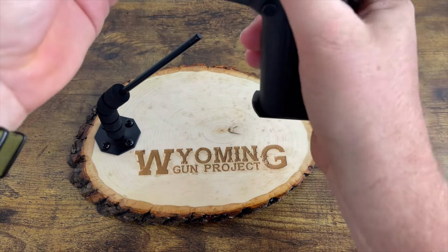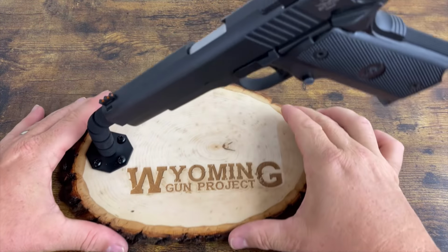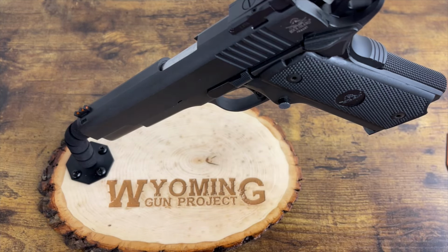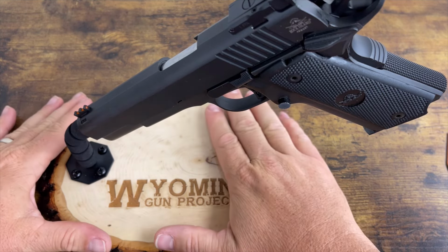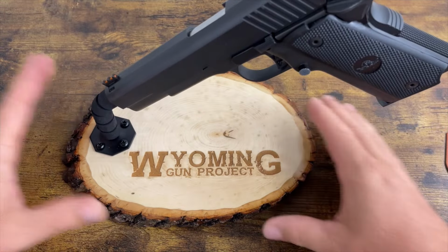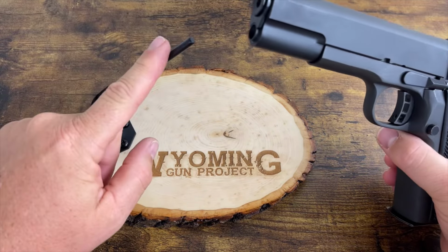So if you're in the market for some custom grips, look at that. Let me pull it in a little bit more. You do the custom work here, a customized wooden pistol stand with the foam, held by the barrel. I mean, dude, this thing is beautiful. It's fantastic work. As you can see, it does fit 22.